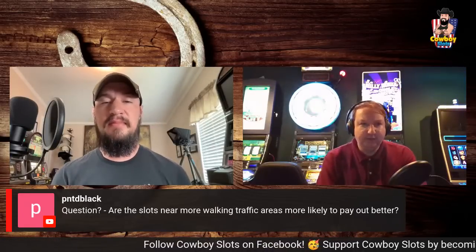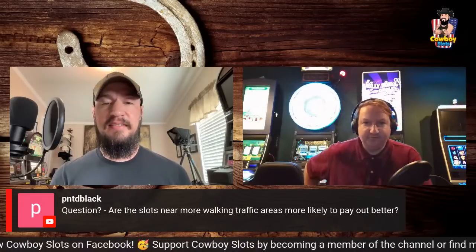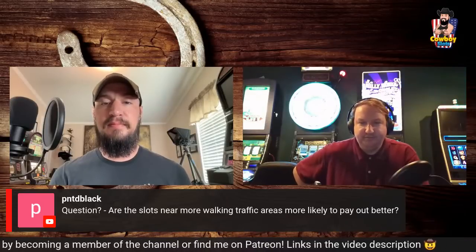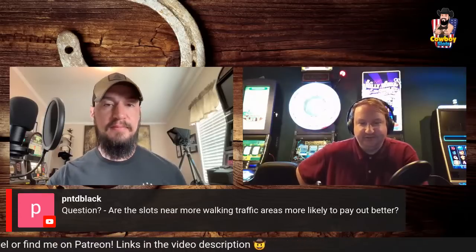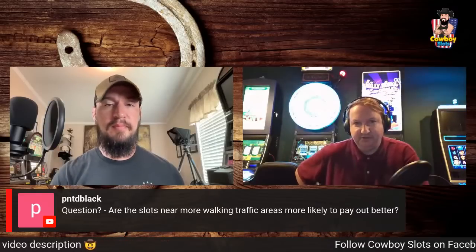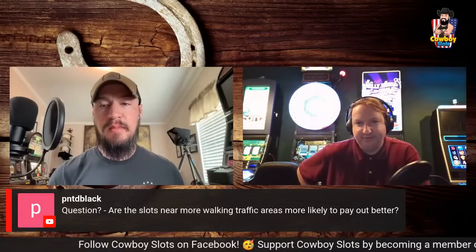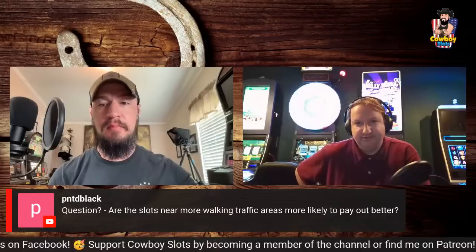Okay. Point to Black says, question: are the slots near more walking traffic areas more likely to pay out better? No, and there's no way you can know that. The payback percentages are set and they move machines around constantly. There's no way to know that machines at the end of the aisle, or in the middle, or in view of everybody would make any kind of difference. That's just not the way that they're set up. So there's no way you can know that, is really the answer to that.